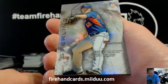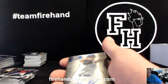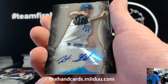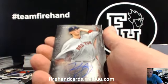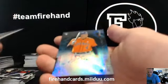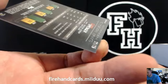Noah Syndergaard refractor for the Mets, Rob Smack. Foster Griffin for the Royals. Norlanded. Henry Owens for the Red Sox and Bernie DeRoach. And a blue George Springer rookie refractor out of the 25 for Daichi and the Astros. $21 out of $25.